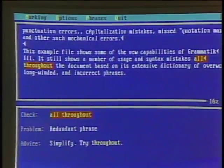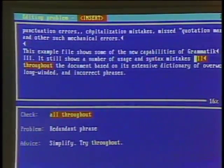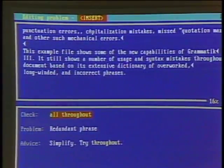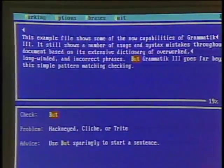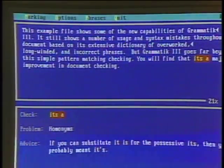Here's a redundant phrase, "all throughout." And if we wanted to make that correction, we just hit F9, delete that, and go on to our next problem. Here's a typical expression that's a stylistic issue. It's not completely wrong, but it's something we should use sparingly. Now, here's a true grammar error. And one of the things that makes Grammatic truly unique is it really does grammar checking.